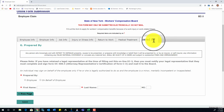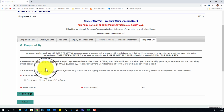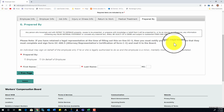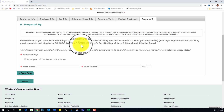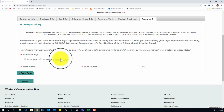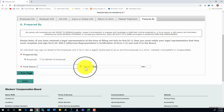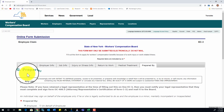We'll hit the next page, which is prepared by, and this is that whole legal section where they say who prepared it. Now it says right here, if you have retained a legal representative, an attorney, at the time of filing this form, you have to notify the representative that they must complete an additional form that we would sign and send in. So if you don't have an attorney and you're doing this on your own, you click that you filled it out, you put your name, and then you hit submit. You will then get a confirmation, and that is how you begin to file a claim.